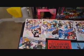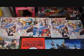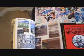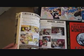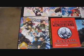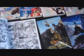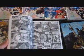So here's another series. Now, this is about a series from Japan, but it's not a graphic novel necessarily. It's just about information from the original series. Then we move on to the graphic novel. And you see these are all comic book style artwork.